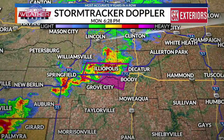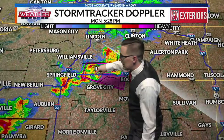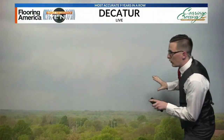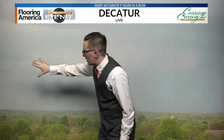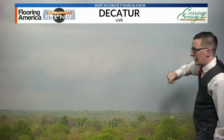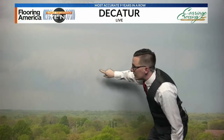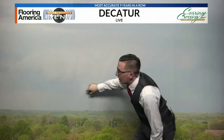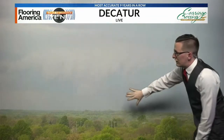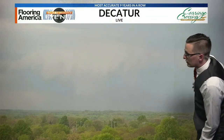Real quick before we pull that, Jack, this is a confirmed tornado likely paralleling Interstate 72. Here's Illiopolis, and we're looking to the west at it. I think this is going to be our wall cloud, Jack, based on the placement of that. We're keeping our eyes on it, and there's something maybe right here. It's a little far away for contrast, but we're going to watch this closely. Again, the updraft of the storm right here is rotating. You've got your rain and your hail, and this storm has brought some big hail.